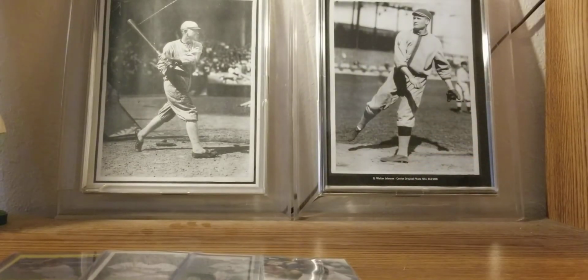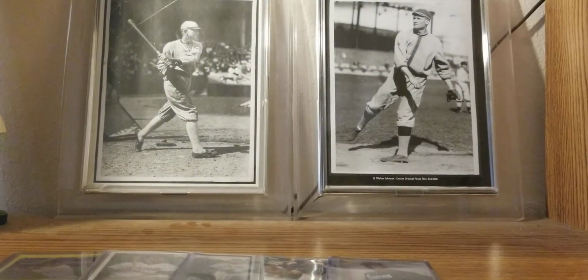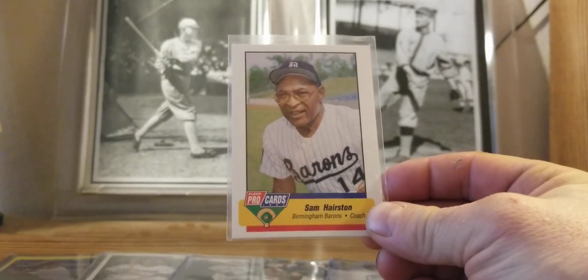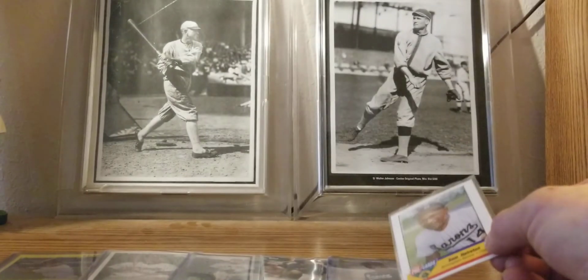Next up is a couple of Birmingham Barons cards. The first is one of the most famous minor leaguers of all time, Michael Jordan. I'm a big fan of him, and I have to pretty much have him in a card collection. And another Birmingham Baron: in lieu of having any Play Ball Negro League cards of him, I have a coach card of Sam Hairston. He's, of course, the father of Jerry Hairston, pinch hitter extraordinaire of the 80s, and grandfather of Jerry Hairston Jr. and Scott Hairston.